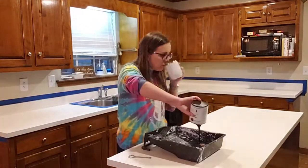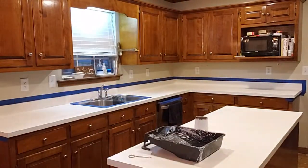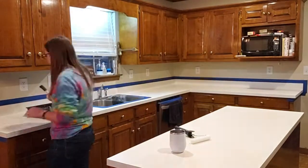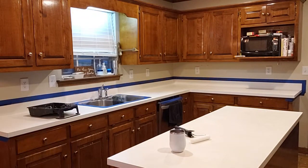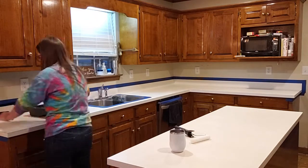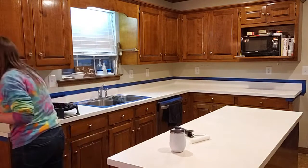Whoa, dark paint, y'all. It's really dark. I'm gonna paint my countertops, which seems crazy. Eek. Here we go. It's basically black paint. I mean, not black, but dark.